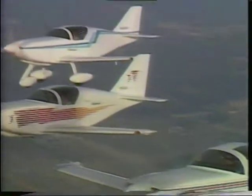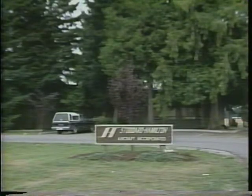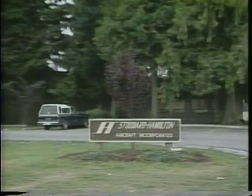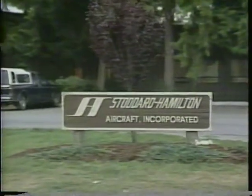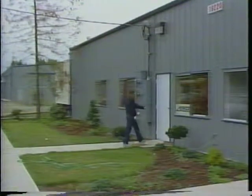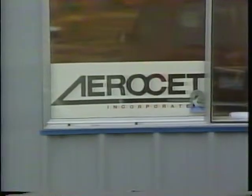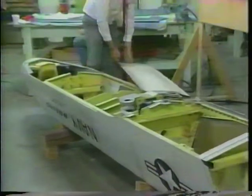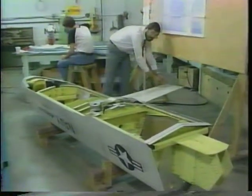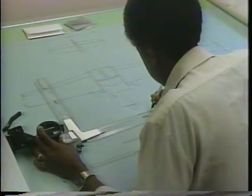If the various Glasairs look slick and professional, that's because they're produced by one of the largest and most well-established companies in the history of home-built aviation. Stoddard Hamilton Aircraft in Arlington, Washington, is a diversified, thriving business that's into more than just fiberglass airplanes. In fact, a Stoddard Hamilton subsidiary, Aeroset Incorporated, builds remotely piloted test vehicles under contract to Boeing. The primary products, however, are the Glasair series of home builds. The man responsible for the day-to-day operation of Stoddard Hamilton is company president Ted Setzer.